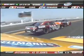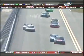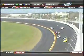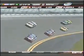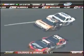I tell you, Trevor Bayne has really caught on to this drafting technique. He got a lot of experience the other day in the 150-mile qualifying race with Jeff Gordon. He does a terrific job being the pusher. Great group of cars all within earshot of each other.